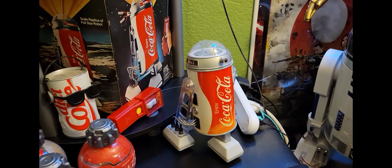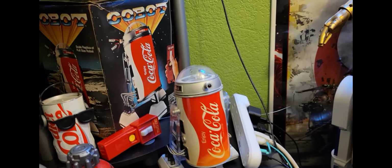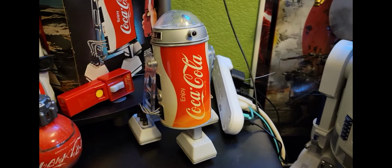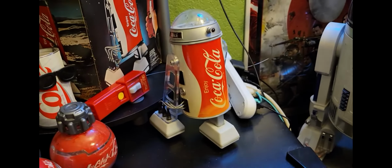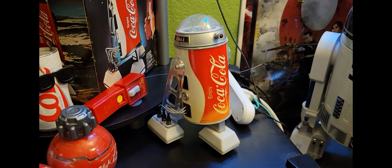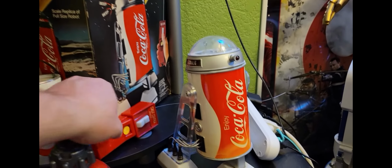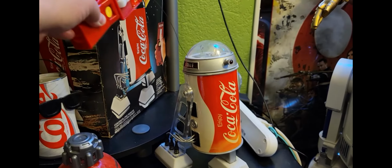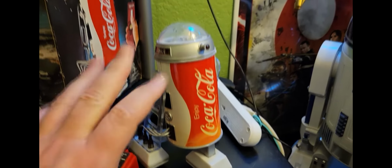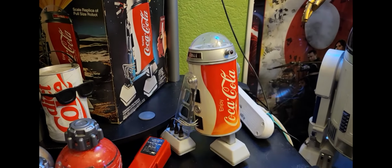Oh man, speaking of vintage ridiculous awesomeness, I picked up the Cobot, or the Coca-Cola robot as he's always been known to me. Picked this vintage remote control piece up off eBay. This piece was from 1978, I want to say. He came with the box, came with the Cobot. I don't know if he works. I still haven't tested it yet. But I picked him up, like I said, last summer. There's his remote control. Paid $150. Oh man, I'm stupid. But he is really, really cool.